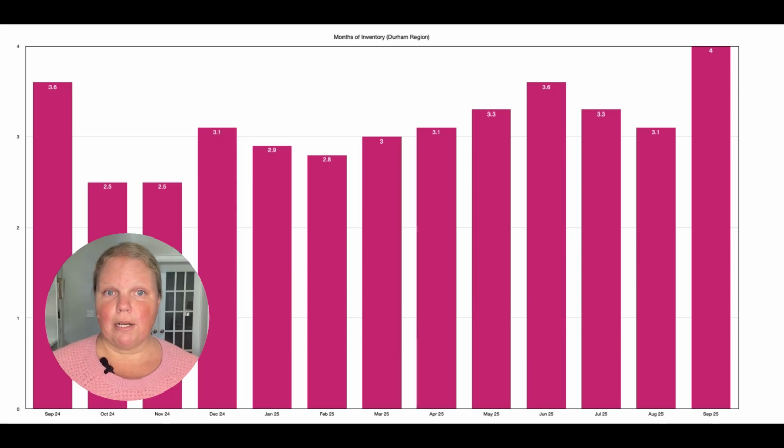Now, to the market indicators, months of inventory was four months for September, which sits at the low end of the balanced market range, which is roughly 4 to 6 months. Sales to new listings ratio was 34%, which is technically buyer favoring territory. Below 40% is considered a buyer's market. So the indicators are giving slightly different signals. Months of inventory looks balanced, while sales to new listings ratio leans toward buyers. Overall, I'd say it's a balanced market with a tilt to buyers depending on the price range, the home type, and the area.